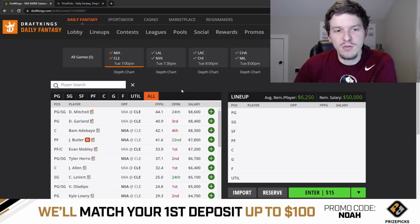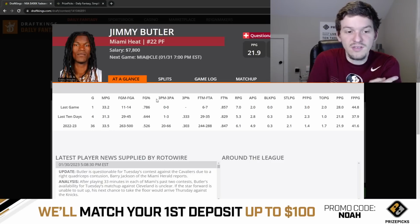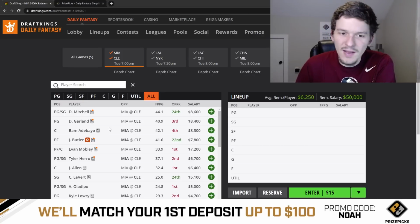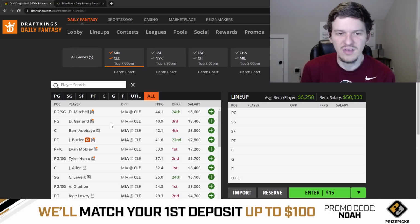And then on the other side with Miami, big news to keep an eye on from Miami is Jimmy Butler's status. Jimmy Butler is listed as questionable for this game. If Jimmy Butler is in, I don't really like a ton from Miami either, just because these are 2 really slow-paced teams, 2 teams that play really good defense. I think this could be a really low-scoring game, so this is not a game I really want to be targeting a ton.